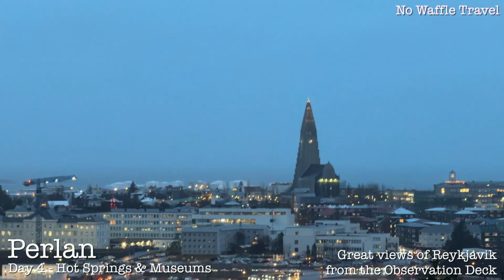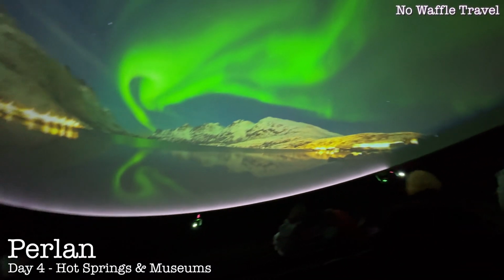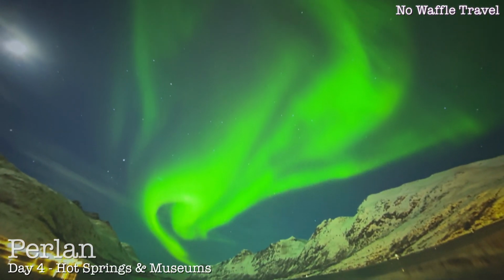Also, if you're unlucky like we were, and the conditions for the Northern Lights just aren't right when you're there, the Borealis light show is probably the closest thing you're going to get to seeing them.